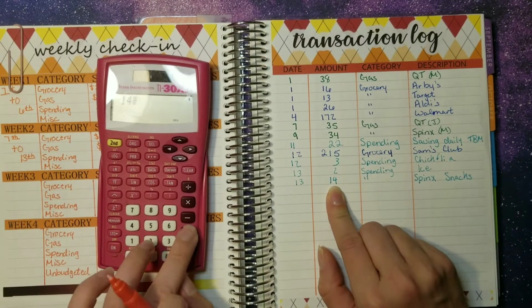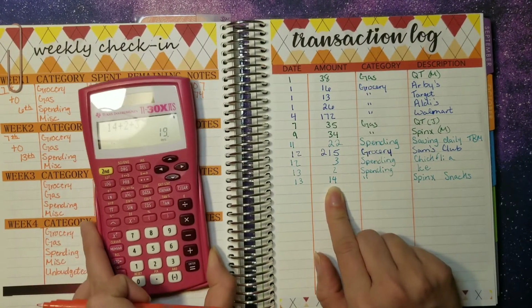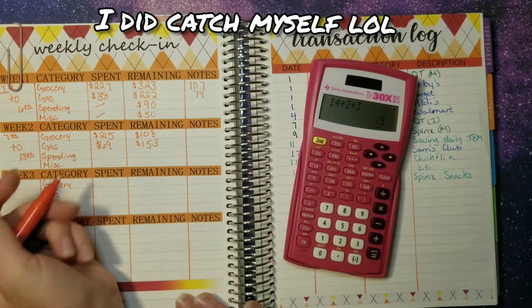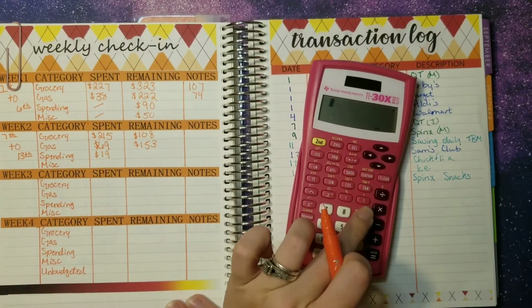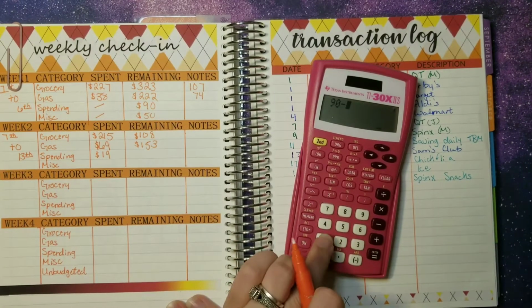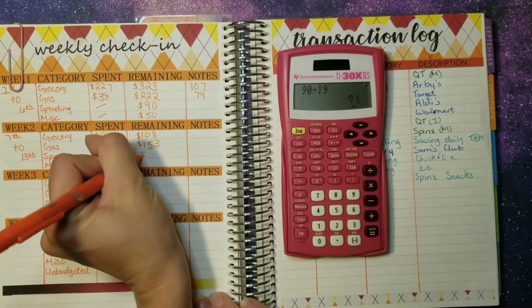Next up is my personal spending, which I did spend a little bit out of it this week. So we had 14 plus 3 plus 2, all those numbers. So spent 19 out of my personal spending. And I started with 90. So 90 minus 19 is 71.